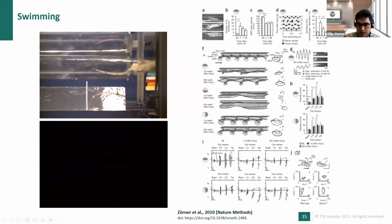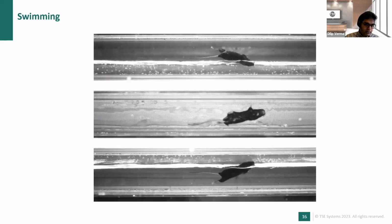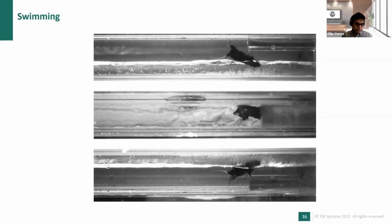In the swimming, as you can see, the tail has a very significant importance. So after 28 days of post-injury recovery, they develop again this sinusoidal wave format. You will also see this in Carmelo's presentation, how this can be a very important parameter to detect some motor disabilities, right? So this was said for the rats, but the swimming module can also be used in mice.